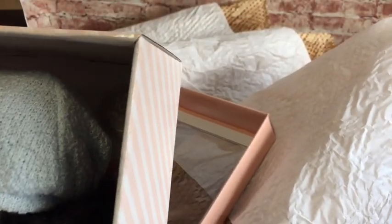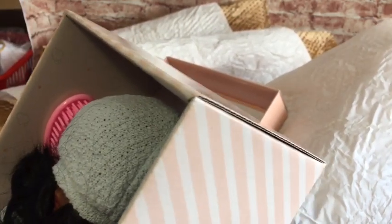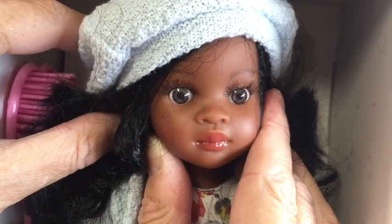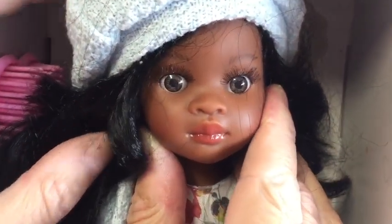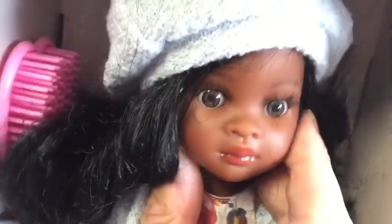Wow, I'm just, oh. These Paola Reina dolls, their boxes open up really easily. And they're just held in with elastic that you can hook and unhook. Look at her, look how cute she is, she's just so gorgeous. She's got a bit of an issue with her eyelashes there because she's had her hat in the way, but look at that gorgeous little face. Hiya! She's just so cute, I absolutely love her.